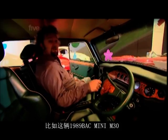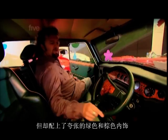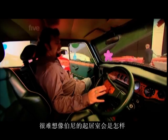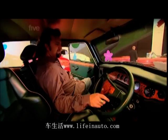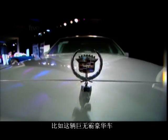Take this 1989 BAC Mini M30. Now, it's a custom car, but it's got this horrible green and brown interior. This wood looks pretty bad. I actually imagine this is what Bernie's lounge looks like. Although when it comes to examples of Bernie's kitsch taste, this is unbeatable.